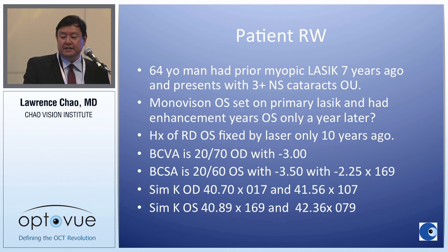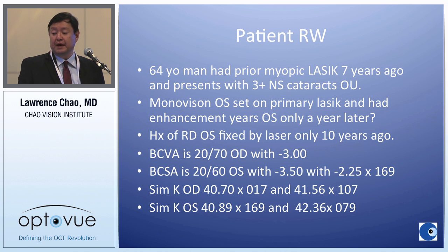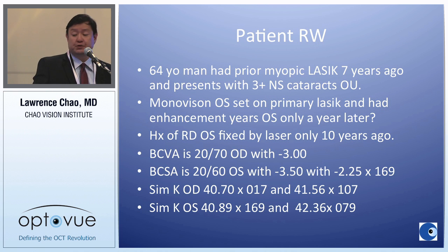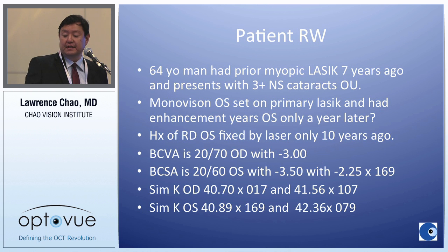Then he vaguely tells us that he had an enhancement done a year or two later. He doesn't really remember. He does remember having an RD in the left eye fixed by laser about 10 years ago, and there are no old records for him. His best corrected acuity in the right is 20/70, on his left is 20/60, and his refraction is about a -3 sphere on the right, -3.50 with about 2.25 of cylinder on the left. His K's are rather flat.